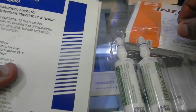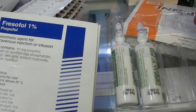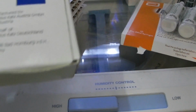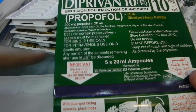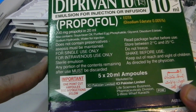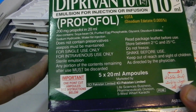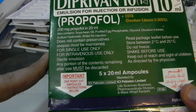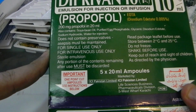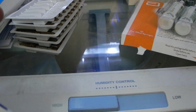Propofol. I mean, one of my favorite drugs. It's also called the milk of amnesia. This produces anesthesia within 10 seconds. So Diprivan is available in the US with the same name, and this is what we have here, Diprivan. It's a 10 ml vial, and it contains 10 milligrams per ml. So here we have 5 ampules, each one contains 20 ml of the liquid, and this is how it looks like.